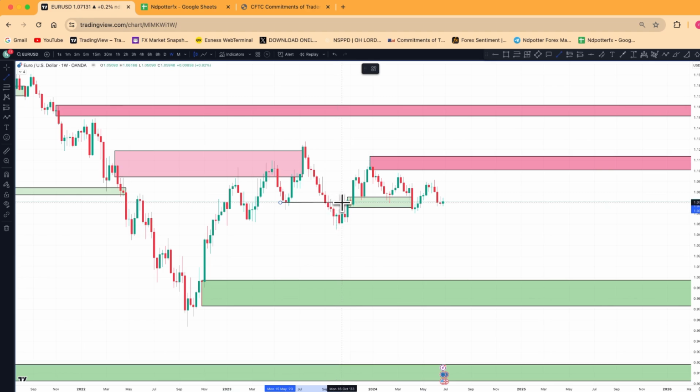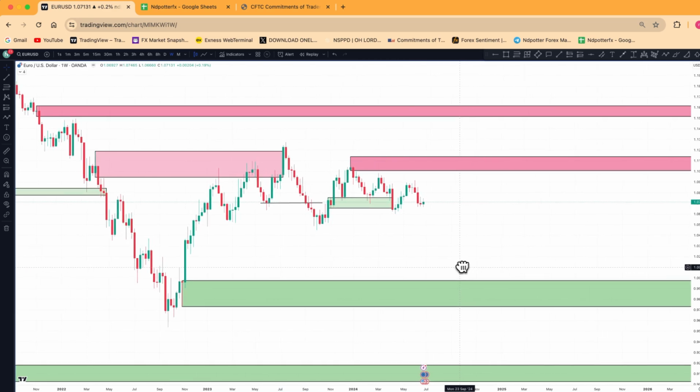This is a break of structure here. This is a lower low. This is a lower high. So we are expecting a lower low here, because this market made a higher high, higher low, higher high, then it made a lower low here, then it made a lower high here. Ever since then, we are expecting to see a lower low here.